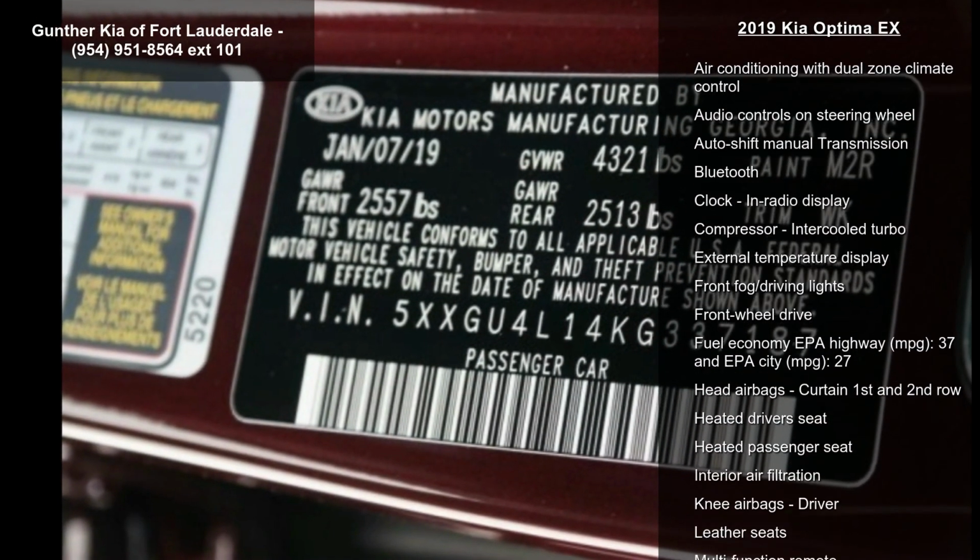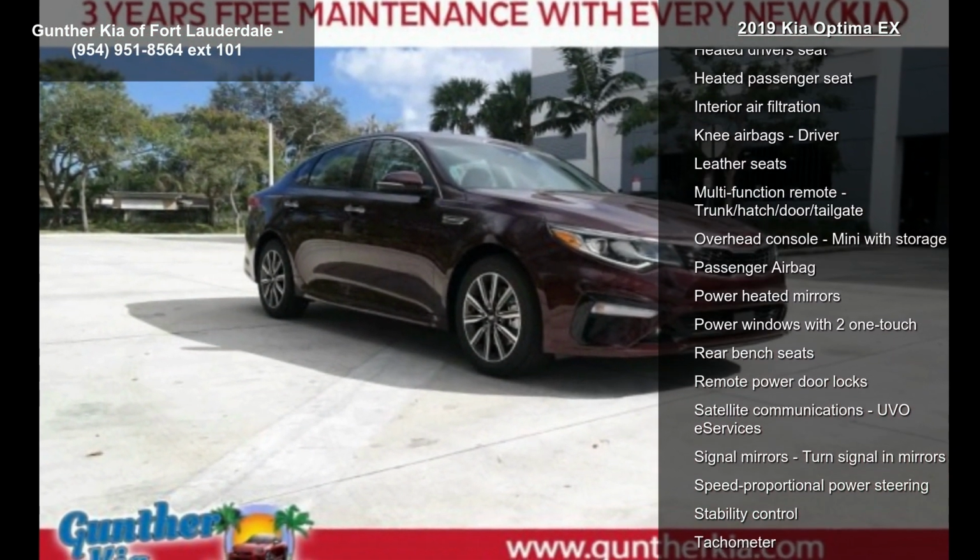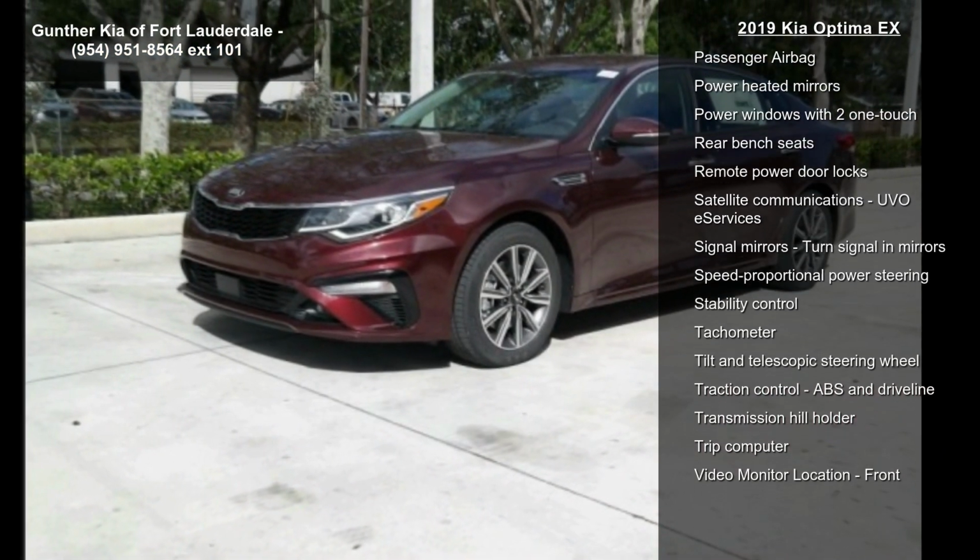If you are looking for a new car, this might be the one. This vehicle shows low mileage and has a smooth ride. A test drive is waiting for you.